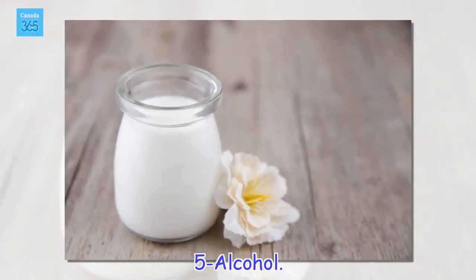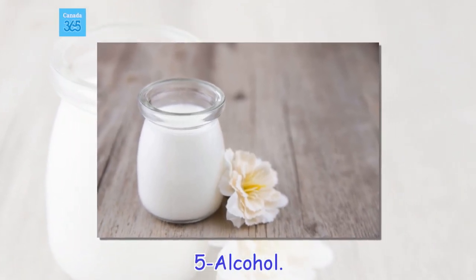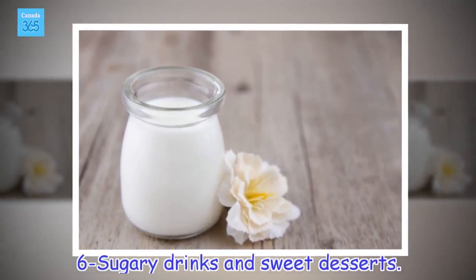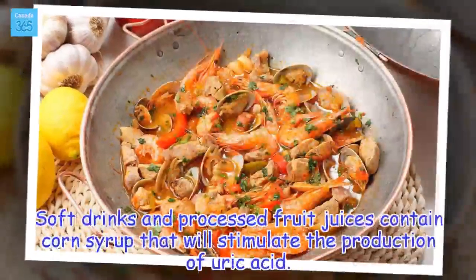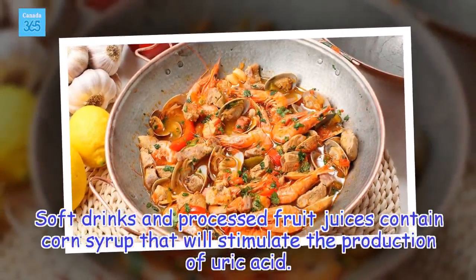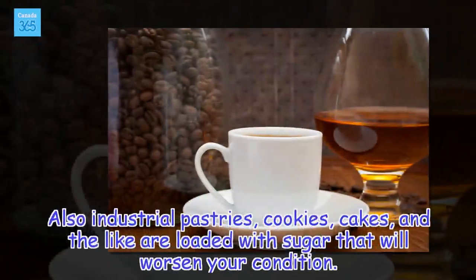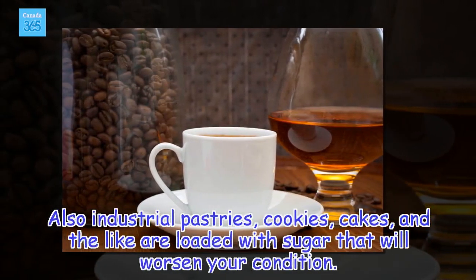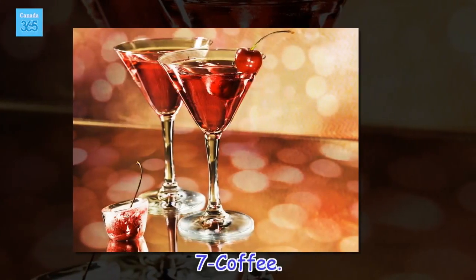5. Alcohol. Six. Sugary drinks and sweet desserts. Soft drinks and processed fruit juices contain corn syrup that will stimulate the production of uric acid. Also, industrial pastries, cookies, cakes, and the like are loaded with sugar that will worsen your condition. 7. Coffee.